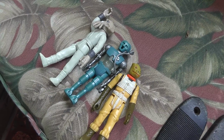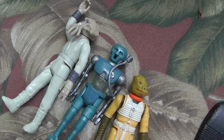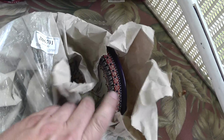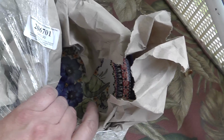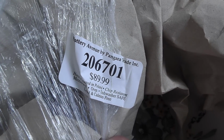Picked up some Star Wars figures. Nothing great. $10 for the 3. Got this, one of those maybe porcelain bowls, still in the original wrap. There was the original price, $89.99. But got that for $5.